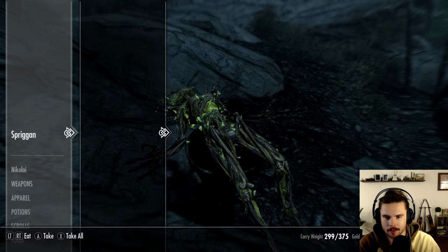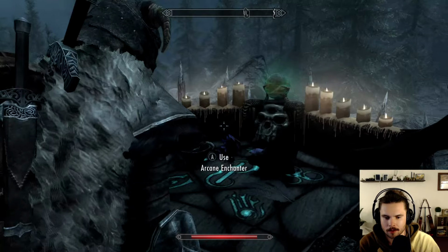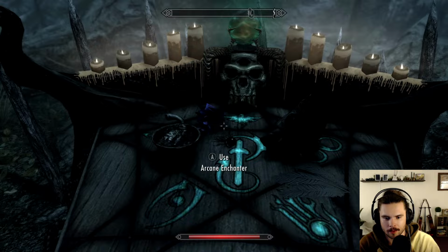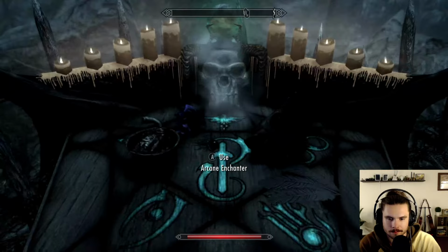Okay, do I have anything to disenchant? An orcish dagger of weariness? Don't mind if I do. Okay, I'll take that. I don't want it. I meant to take the death bell. Oops. That's enough of that. Cool.